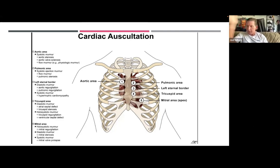It's on the right side. Inspiration. I could also squat. Make it go away: standing and Valsalva. And then, of course, how to repair it, right? We repair it based upon the pathology of it, and usually we replace it with valves. Does that make sense to everybody? Does everybody see this, guys?